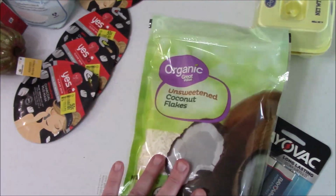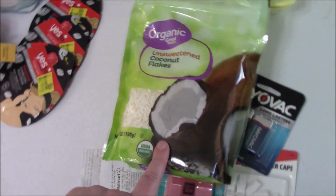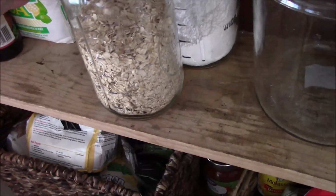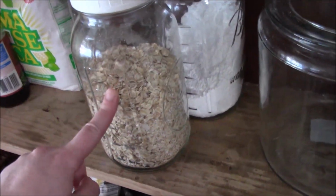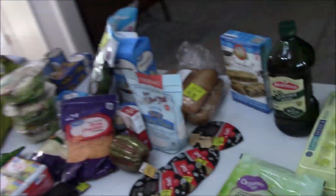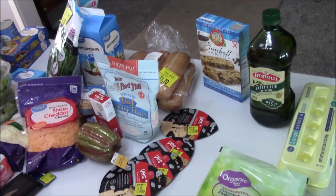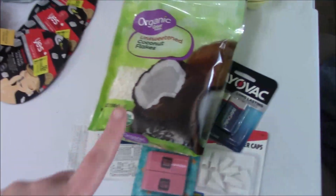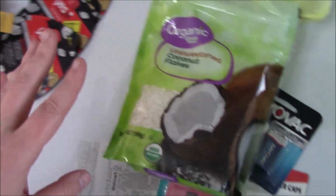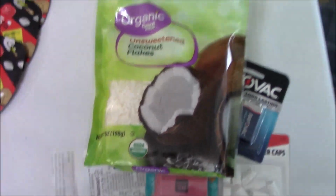All right, and then I got some unsweetened coconut to make more granola, because even though I was so excited, like, yes, we're almost down to the last of the granola after all the bakes, all the granola that I made, I saw that. So I still want to make another batch of granola. That went really well, and then I'll just use this instead of the chocolate chips this time. I don't remember if I showed you me making that, but I made a bunch of granola.